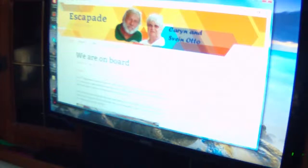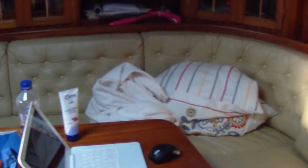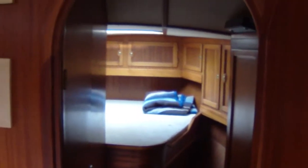The 24-inch screen in the saloon is also connected to the main computer and shows the same picture as the screen at the nav station. In the ensuite front cabin, we haven't changed anything except for shower drain pump and some change of plumbing.